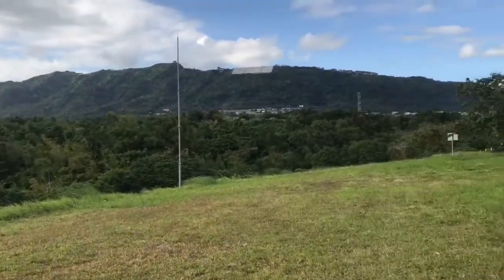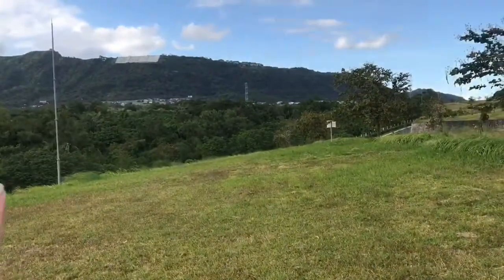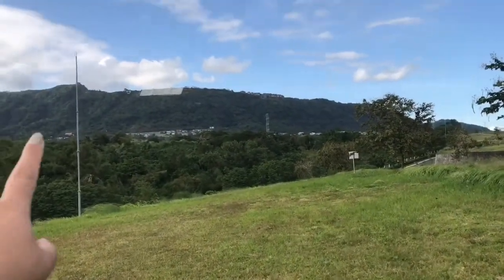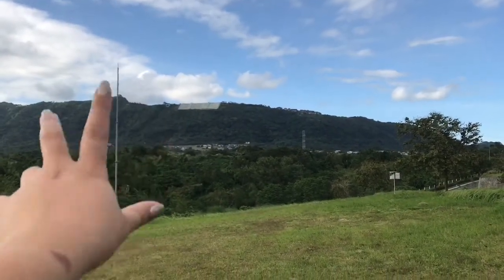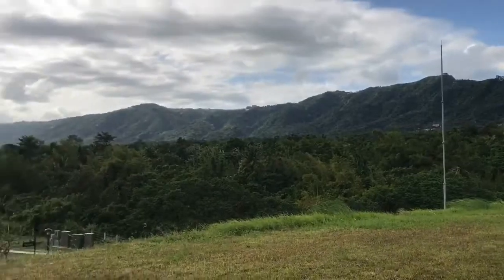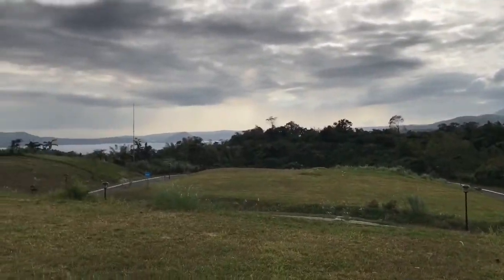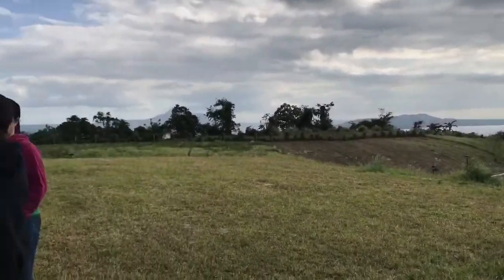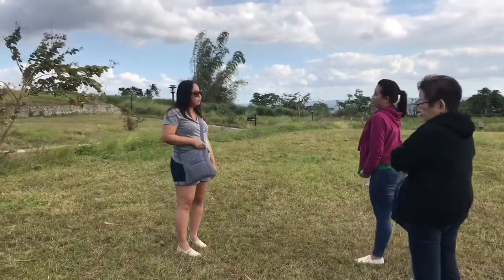Originally when I was doing the video, we were up there, and now we're down here, so we drove all the way around. So, when I was showing you that building at the top, that's where the tram was. It's very pretty here, very nice and cool. Yeah, I like this place. We're just still talking about building houses and how much it's going to cost and stuff.